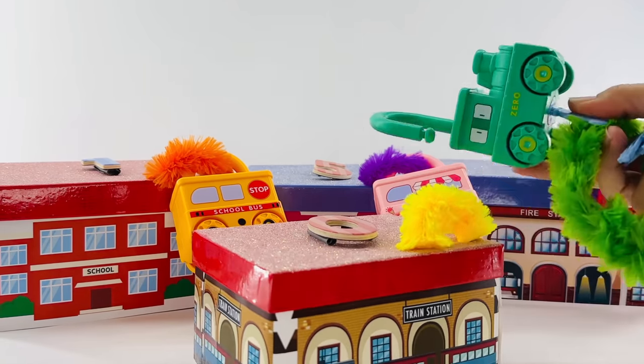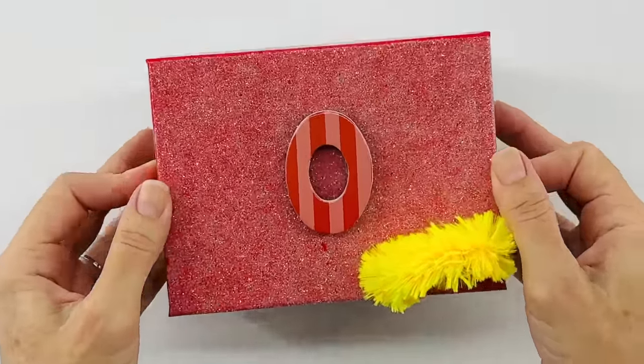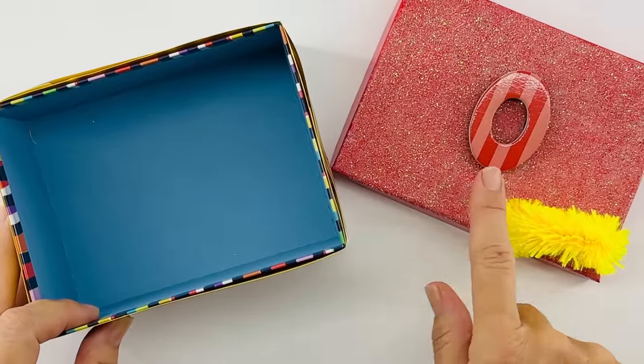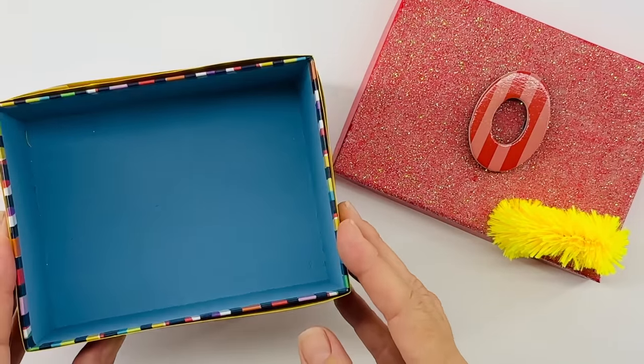I can't wait to see what's inside. This is the number 0. Let's see. Oh, it's a trick box. 0 means you don't have any items. Nothing in the box, so there's 0.